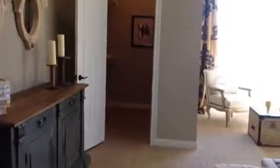Built-in sitting area in the master. Walled-off water closet. His and her closets, and a second closet. Did you see the other closet in there? Awesome. You don't have to fight over closet space, no encroachment issues. Look at the beautiful pocket door, a very custom feature and space saving. Wait till you guys see this.